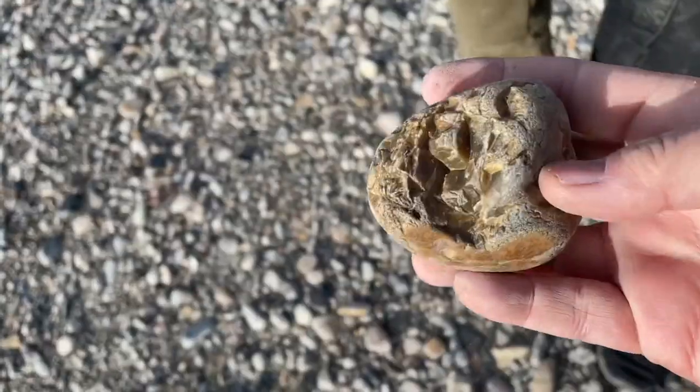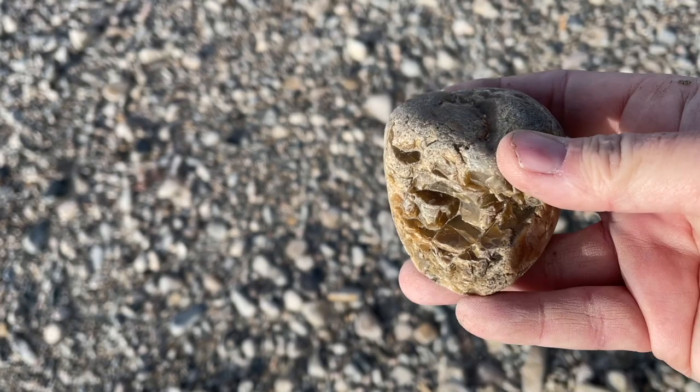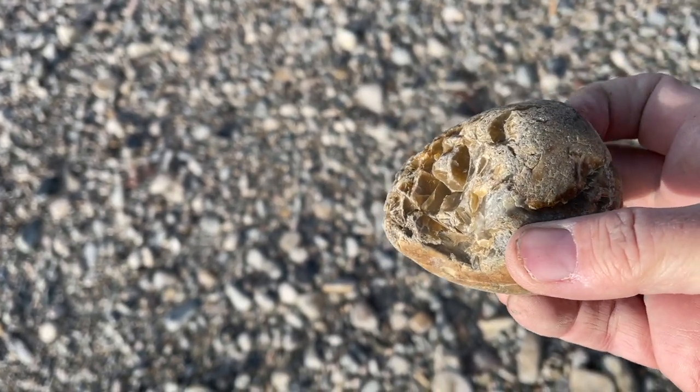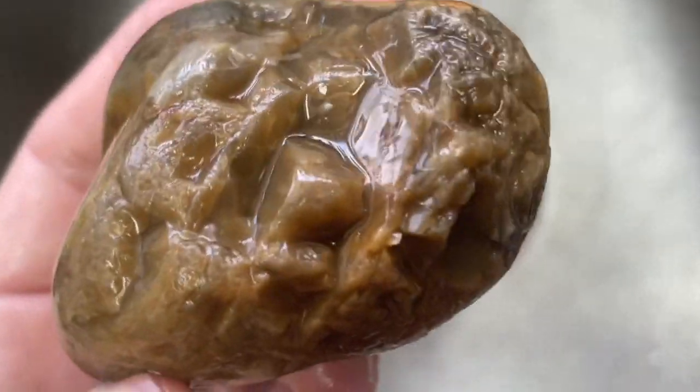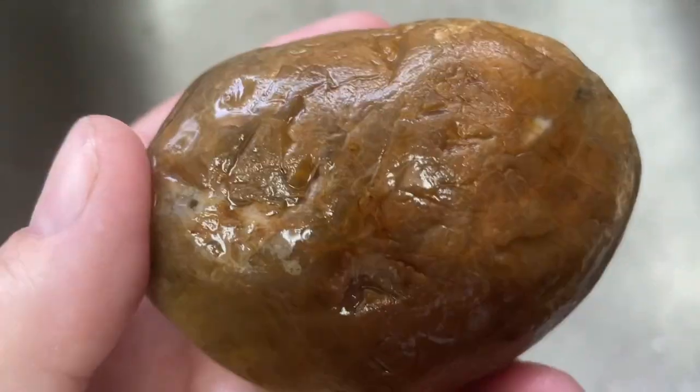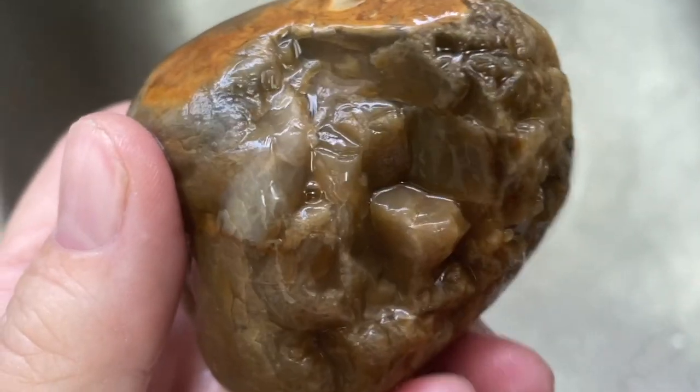So this is a piece of chert, but it's so glassy that it's almost agate-y. That is cool. Chert is a form of microcrystalline quartz, just like jasper and agate. They're all in the same family.